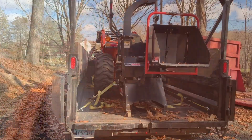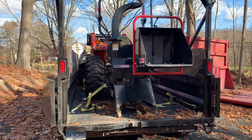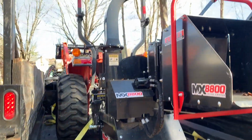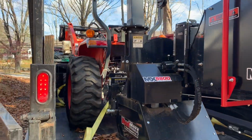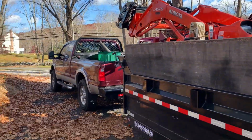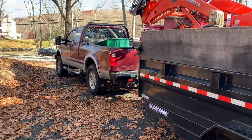But yeah, let me show you what we got going on right here. So for the first time in a while, I got the WoodMaxx MX-8800 8-inch PTO driven wood chipper hooked up to the Kubota, the Wicked Grapple up front. Got the old Super Duty towing the Shirt Track dump trailer.